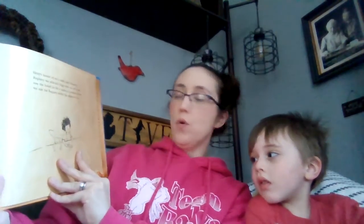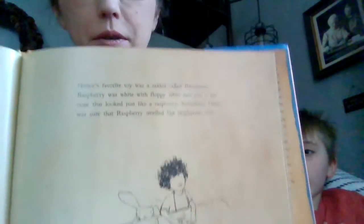All right, let's see. Henry's favorite toy was a rabbit called Raspberry. Raspberry was white with floppy silver ears and a red nose that looked just like a raspberry. Sometimes Henry was sure that Raspberry smelled like raspberries too. Do you think his stuffed bunny actually smelled like raspberries? Yeah. You think so? Could be.